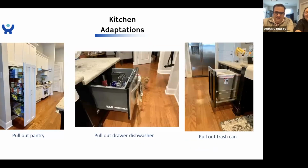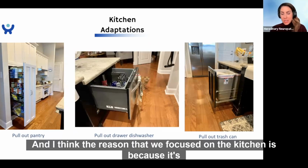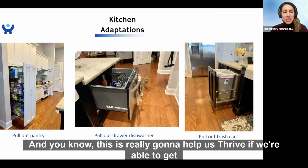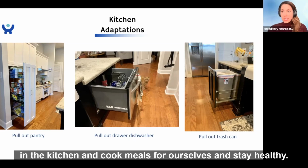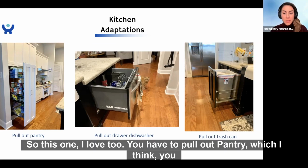Right. I love that. I think there are so many features in your kitchen. And I think the reason that we focused on the kitchen is because it's the most popular room in the house for many of us, for most of us. And this is really going to help us thrive if we're able to get in the kitchen and cook meals for ourselves and stay healthy and access the things that we need. So this one I love too.